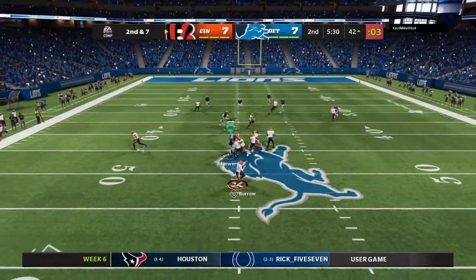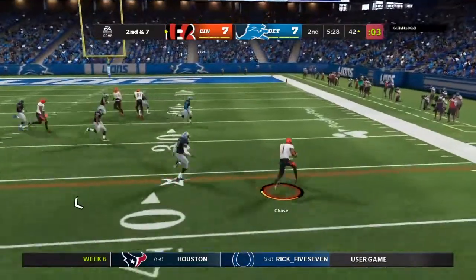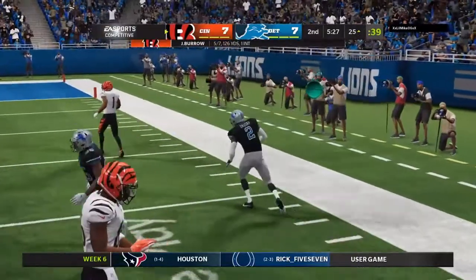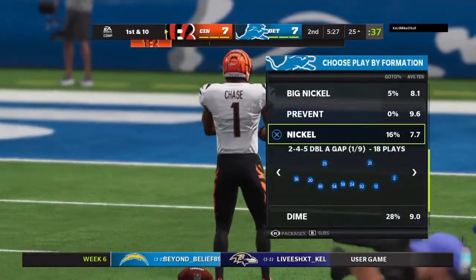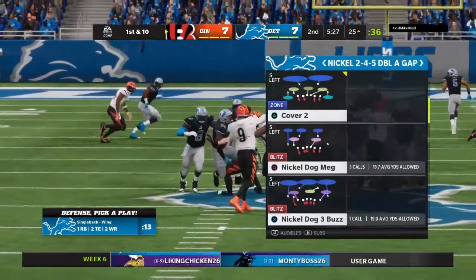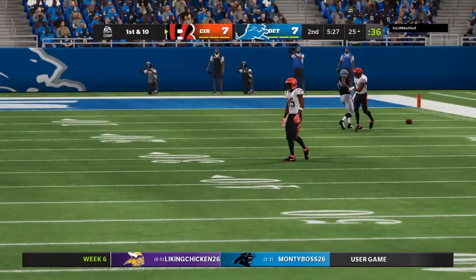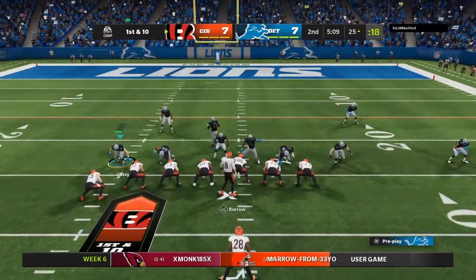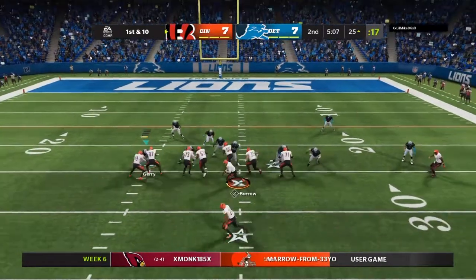Here's Burrow setting up to throw it. Open man is Chase, complete. And he'll cross over out of bounds right at the 25. And Jamar Chase won the 2019 Biletnikoff Award as the nation's top receiver while at LSU. And the guy who threw him the passes there, Joe Burrow, now his quarterback at Cincinnati.